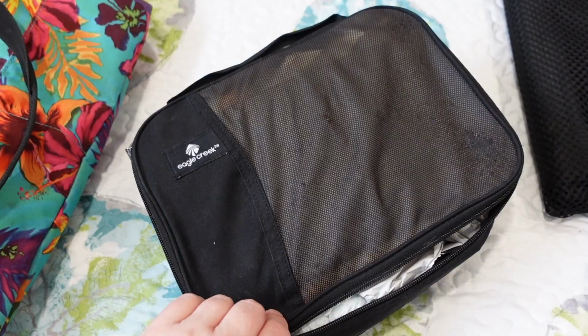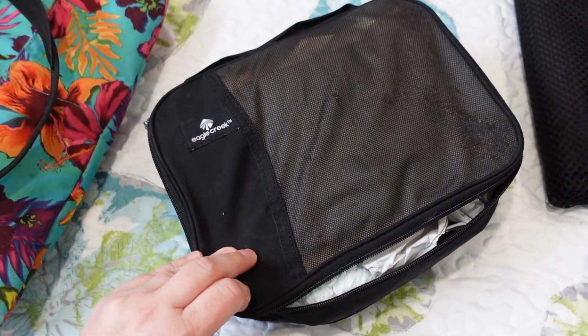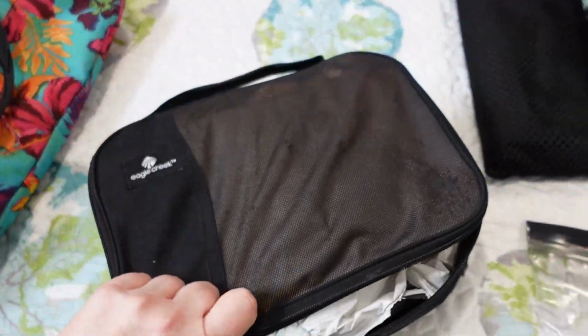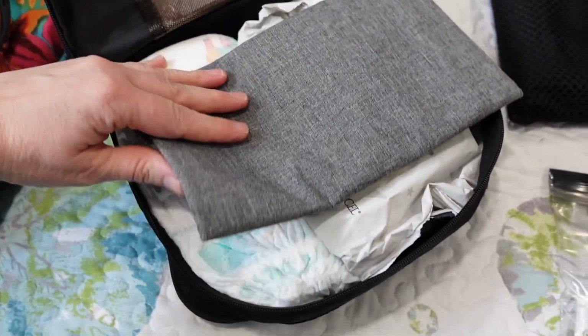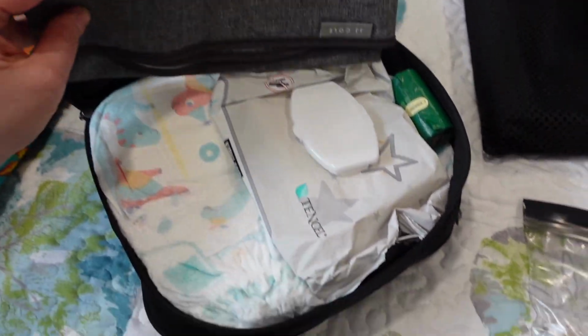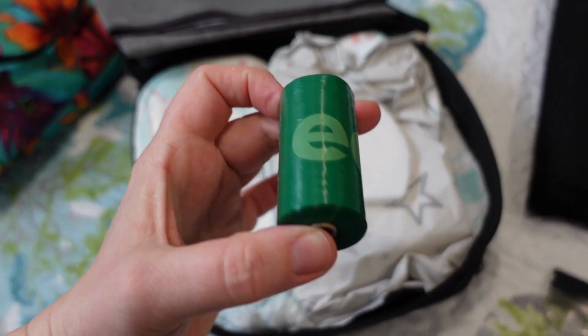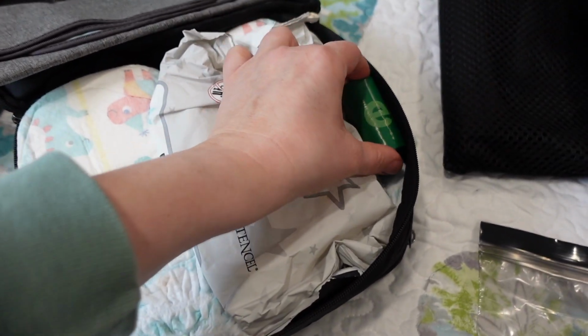My number one favorite thing I've ever found for flying with a baby, I did see this years ago on a different video, but a double-sided packing cube. So here I have the change pad, there's diapers, wipes, and this time I'm actually bringing these, they're actually like doggy bags. I just bought a small box of them.